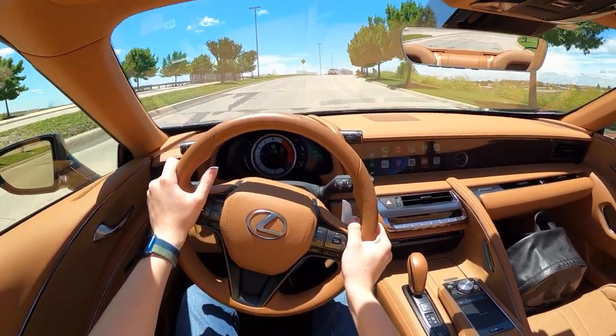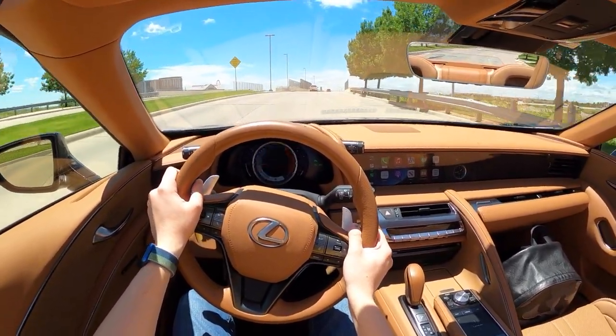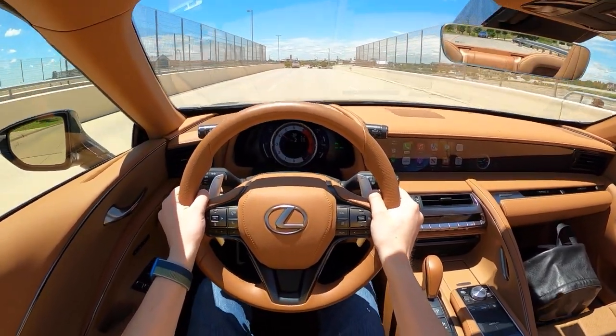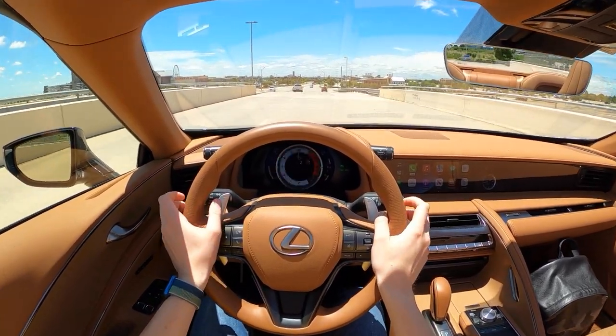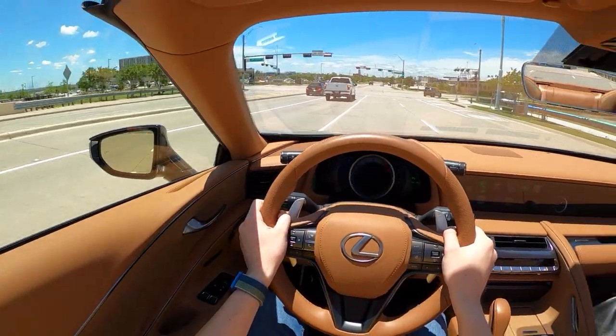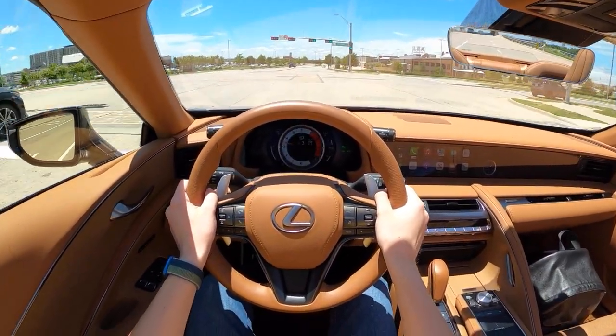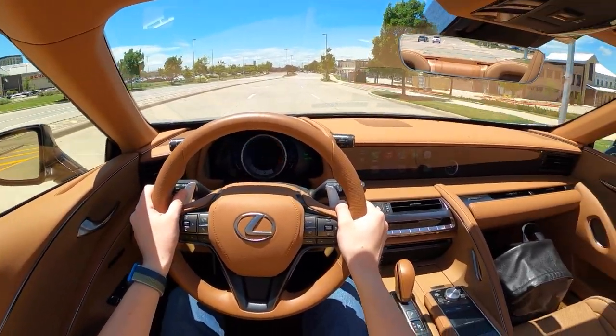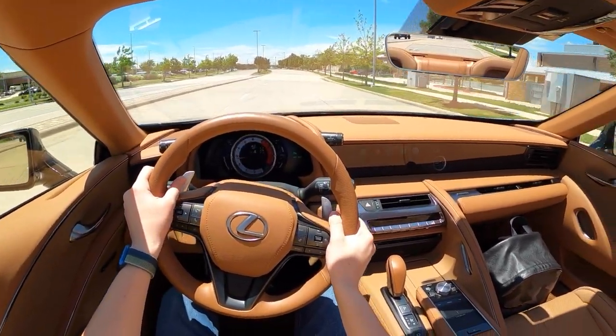The noises this thing makes are just next level. See if we can bounce the sound off this bridge here. Yes! I don't really want to get arrested in Texas, but I think they like V8s down here, don't they?